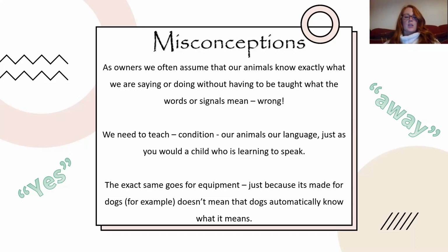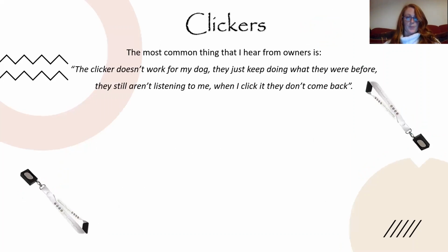So now we've looked at some very basic words, we're going to look at some equipment, and it's exactly the same. Just because a piece of equipment is made for a dog, as an example animal, it doesn't mean that dog will automatically know what that piece of equipment means to them. Clickers and whistles are the 2 biggest pieces of equipment that people have misconceptions over. So let's have a look at those. We're going to start with clickers.